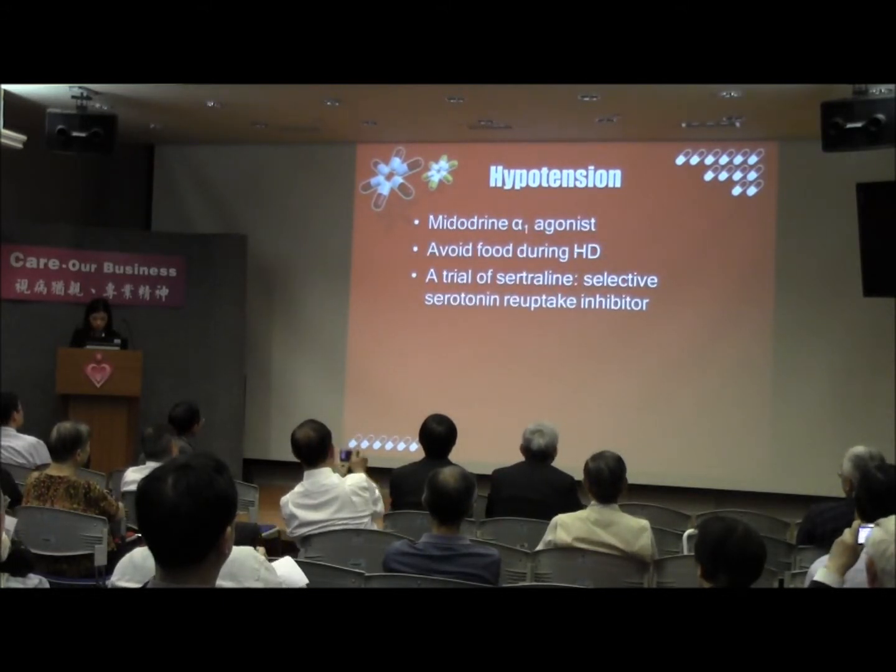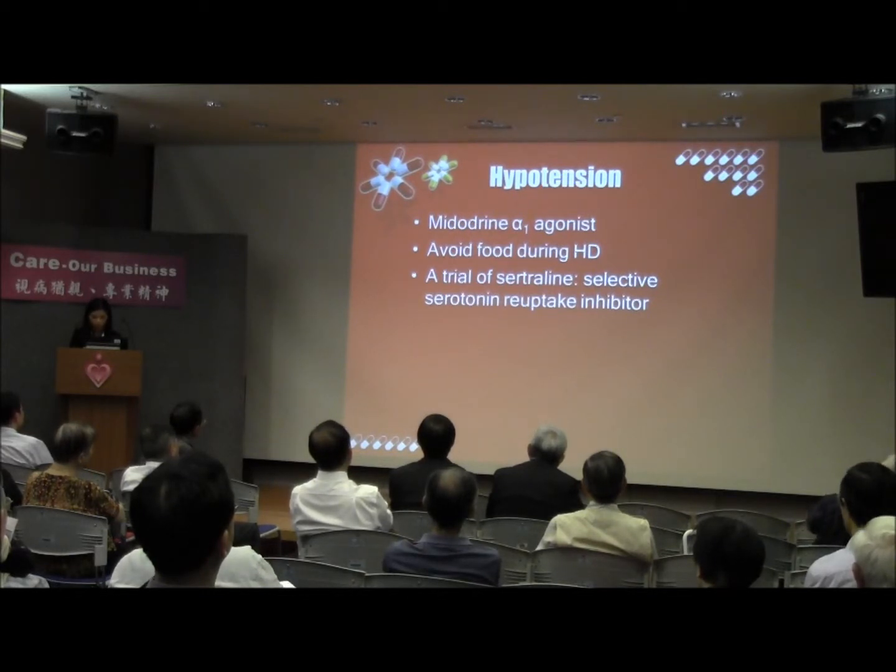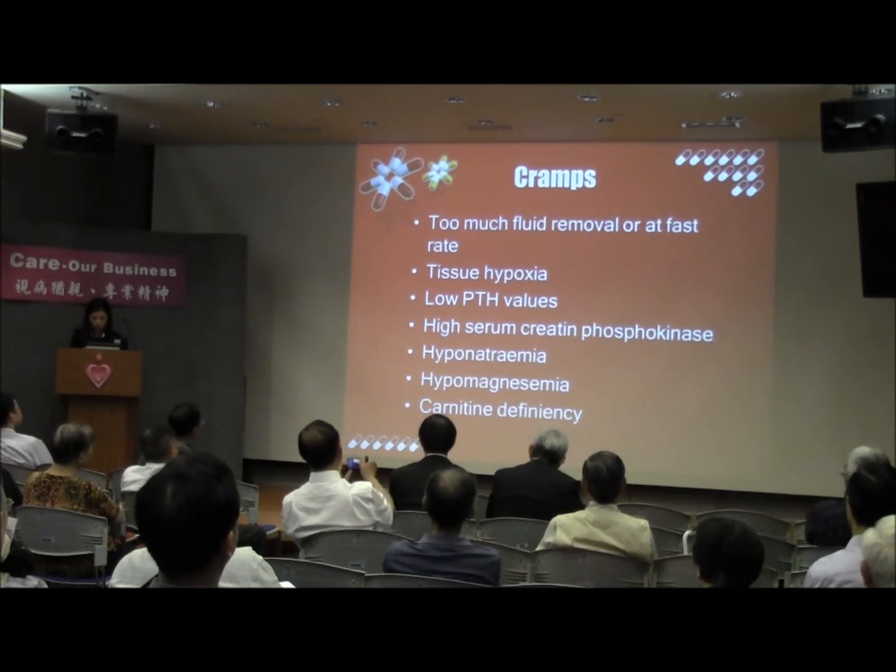Medication such as midodrine, an alpha agonist, which was shown to limit intradialytic hypotension in some studies, should be avoided during hemodialysis, or a trial of serotonin, which can also reduce the risk of hypotension. Cramping is also common during hemodialysis.